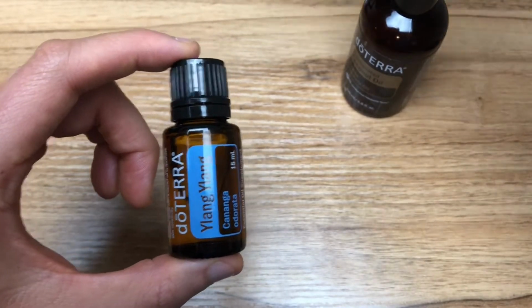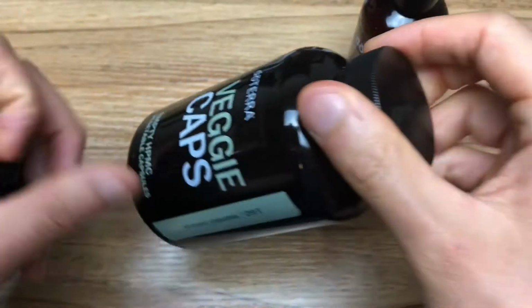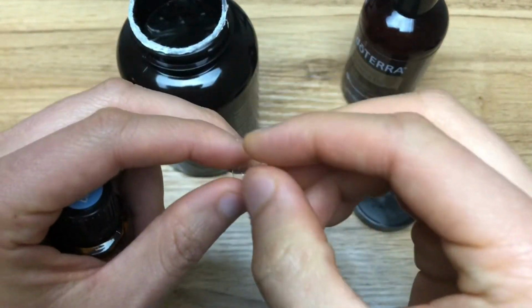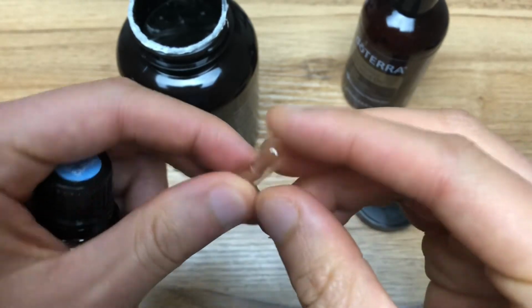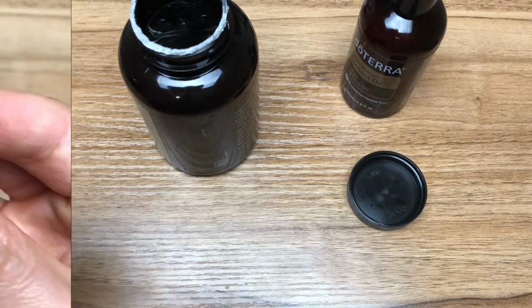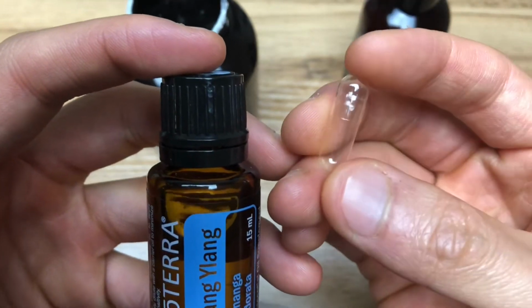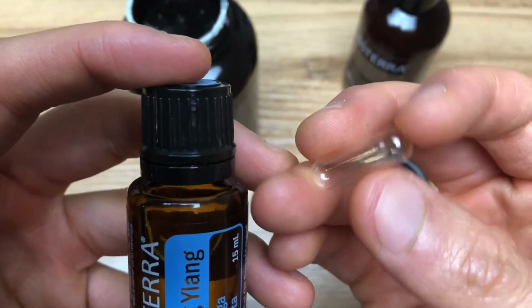And I like to use doTERRA's veggie capsules right here. And so you would just take one of the capsules out, like so. You'd put the essential oil inside, and then you take with food and water for best results. Whoa! Hello. Take it with food and water for best results. And I like to use whole plant foods as well as reverse osmosis, alkaline, or distilled water.